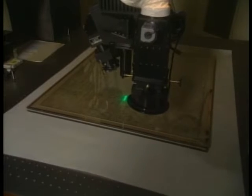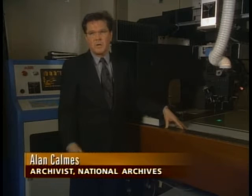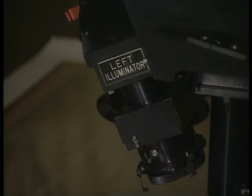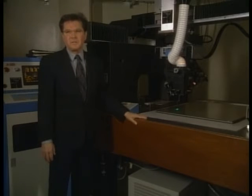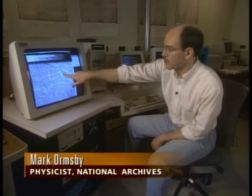We started baseline images in 1987, and we've been taking images every year and comparing the differences from year to year. The sensitive camera can detect fading or flaking of the ink. It can tell if the document has expanded or changed size, and it can even monitor the condition of the glass that sits on top of the Declaration. We found that the inside surfaces of the glass have started to crizzle and form crystals. And you can see a lot of these features here.